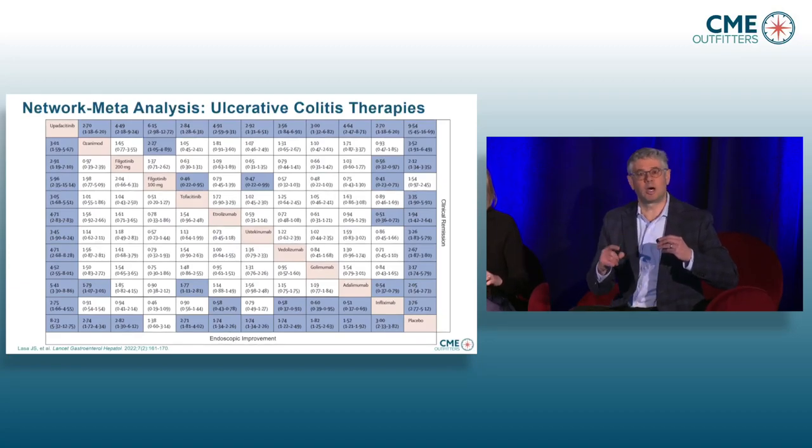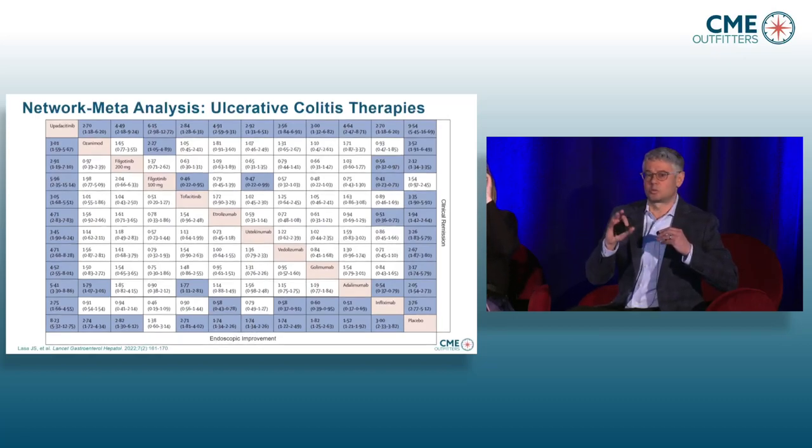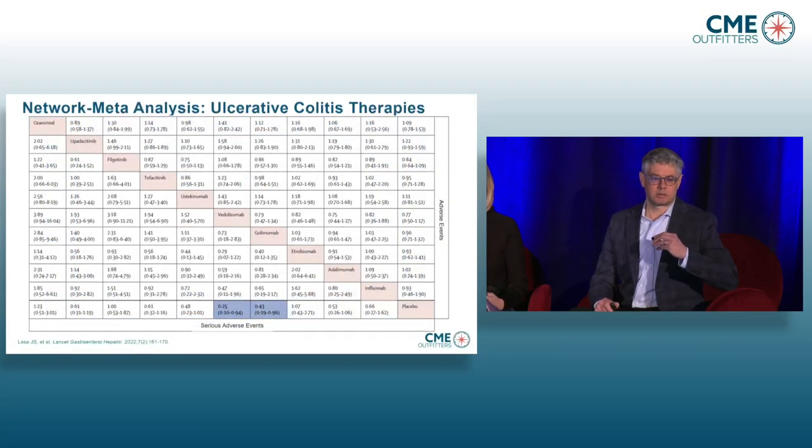There are also a few other scattered blue boxes that you can see in this grid, reflecting some differences that we might see, for example, of advantages of ozanimod over filgotinib, et cetera. So this is not intended to walk through all of these boxes, but this is one tool, and what we learn from this tool is perhaps a superiority seen with this particular drug relative to others.